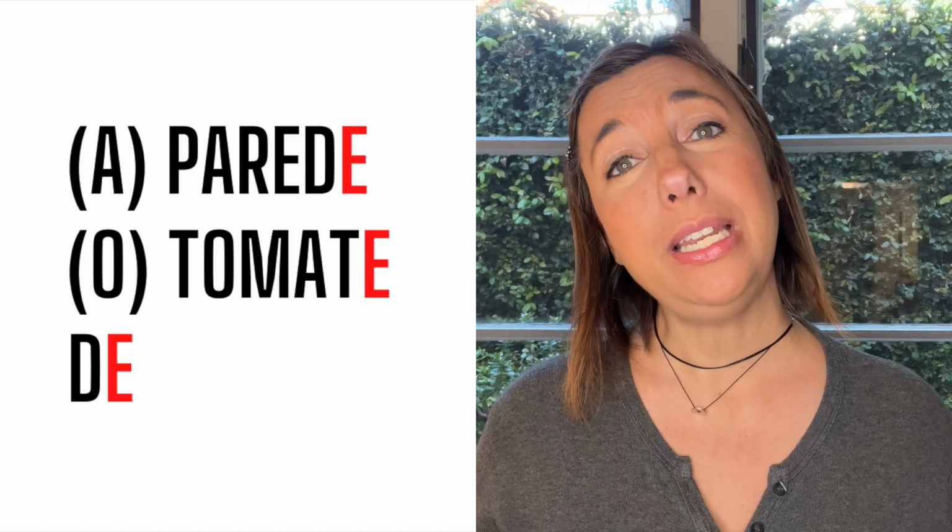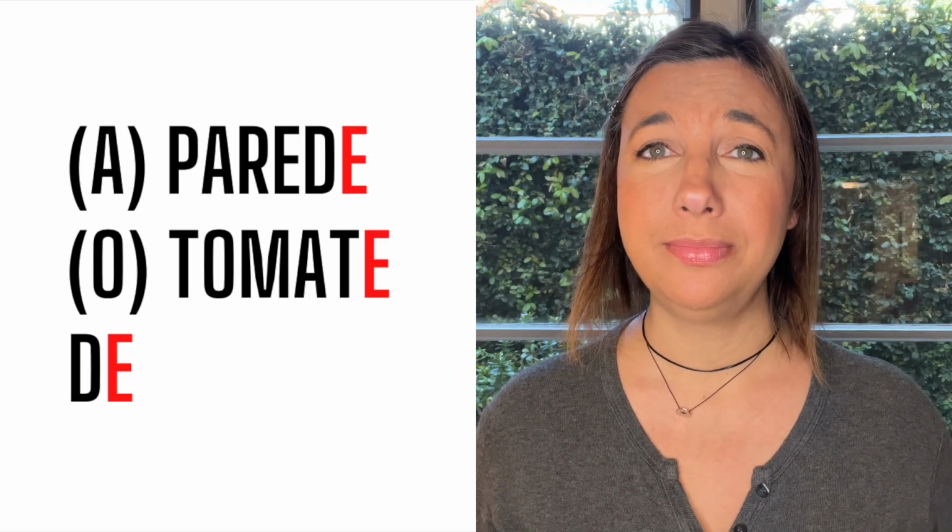Now let's go through the sounds when E is not in the tonic syllable. E sounding like U, the muted sound of E. It happens at the end of the words when not in the tonic syllable, like parede, tomate, or the preposition de. It can also occur in the middle of a word, like in energia.